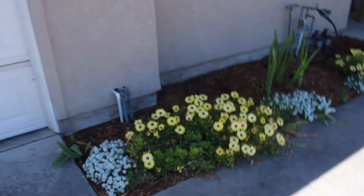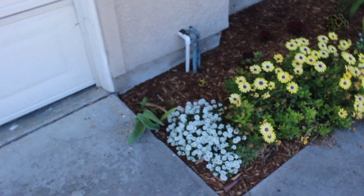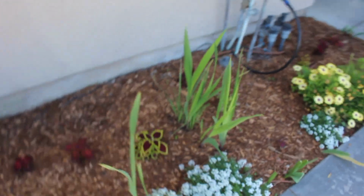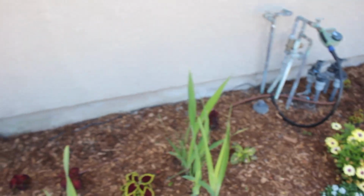This front flower bed I just cleaned up. So we've got these really pretty daisies, some sweet alyssum. We've got some coleus and some gladiolas. Like this coleus, all of this stuff in here, and I just covered it up. It should get really huge and take over this whole thing. So hopefully I can show you guys that sometime soon.